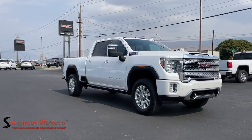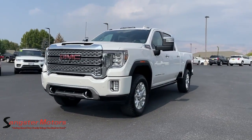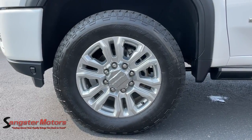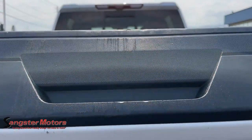The following are some of this vehicle's highlighted options: bed liner, fog lamps, Wi-Fi hotspot, power driver seat, stability control, four-wheel disc brakes. Stop dreaming and start living. This handsome Sierra won't last long. Our team will give you an outstanding test drive experience. Stop in today.